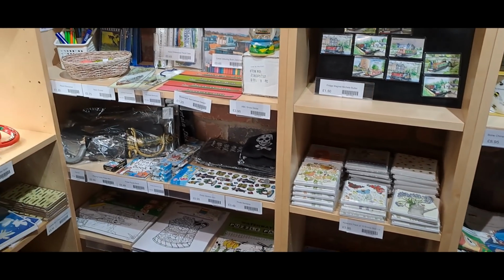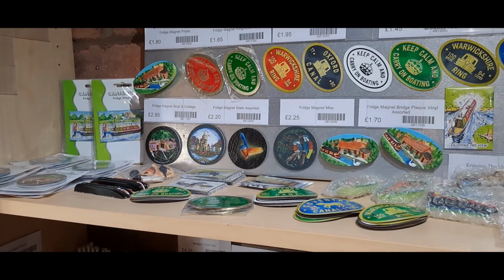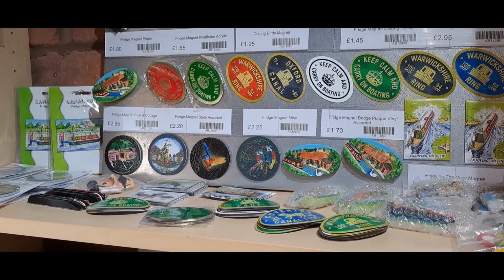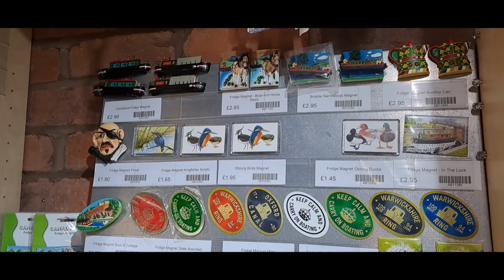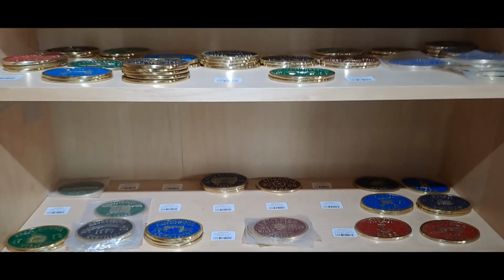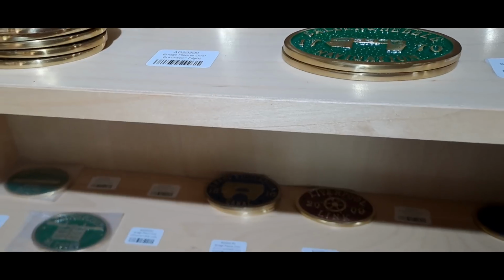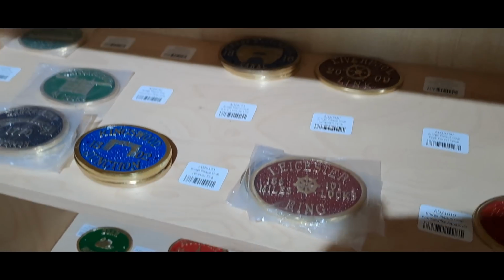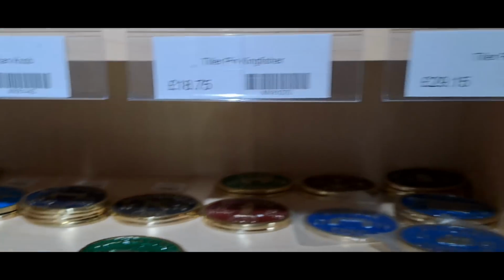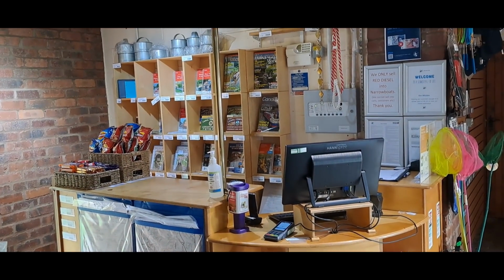Really, really nice. So I have just bought a fridge magnet. Orv collects these, so we try to pick some up when we spot them. And we did want to get some of these, but we can't find the Oxford or the Coventry canals, but I think we are going to start collecting these. Really nice, very, very friendly staff. Definitely worth popping in to see.